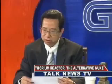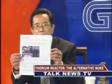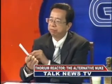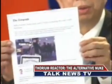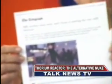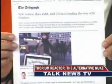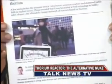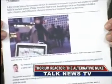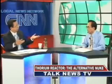Okay, I have several articles actually, but I'll just highlight this one. Can you focus on this? It says safe nuclear does exist, and China is leading the way with thorium. So this is from the Daily Telegraph. Just to show you that this alternative is really being studied by many countries, particularly China and India. Naghahabulan yung dalawa to develop the technology, because once it's perfected, then it can be sold like generators.